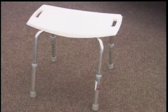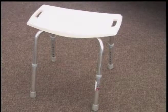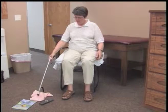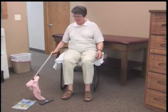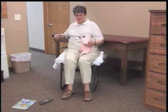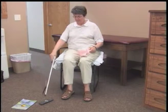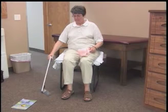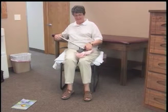These items are some of the assistive equipment devices that you may find beneficial after surgery. They can be borrowed, rented, or purchased. Further discussion on your individual needs will occur during your physical therapy sessions. A reacher is used to grab items from the floor without compromising range of motion restrictions.